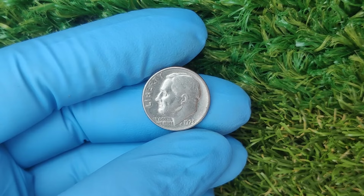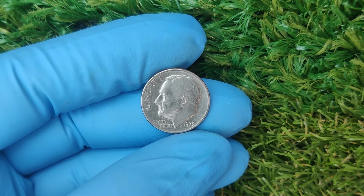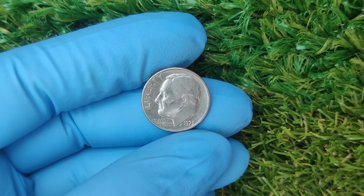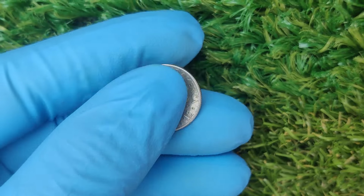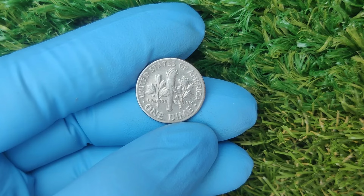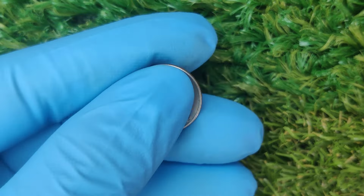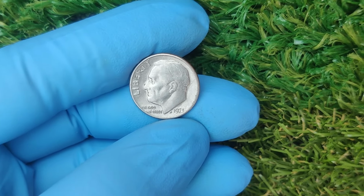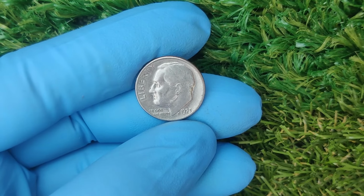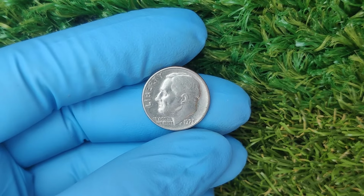We're diving deep into the fascinating world of numismatics as we explore a very special coin, the 1973 no-mint mark 1-cent dime. You might be wondering, what's so special about a dime from 1973? Well, hold on to your seats because this little piece of history is valued at a staggering $15 million. Yes, you heard that right. Let's uncover the story behind this incredible coin, its rarity, and what makes it so valuable.